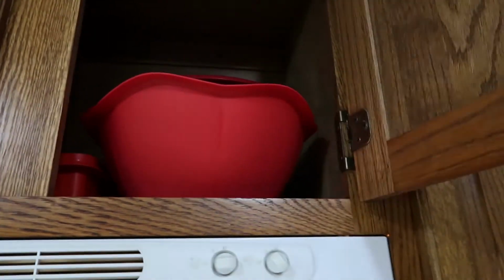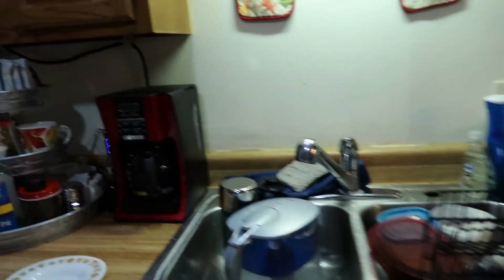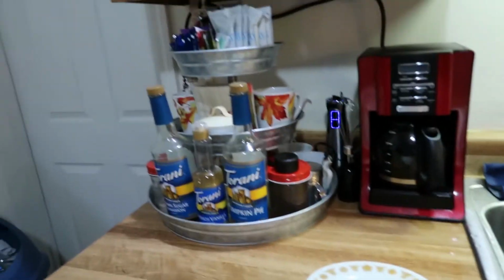And what else? Oh, my punch bowl is clean because we actually recently used it, so it was recently washed. So if any of that had not been washed, today's the day that I would do that.